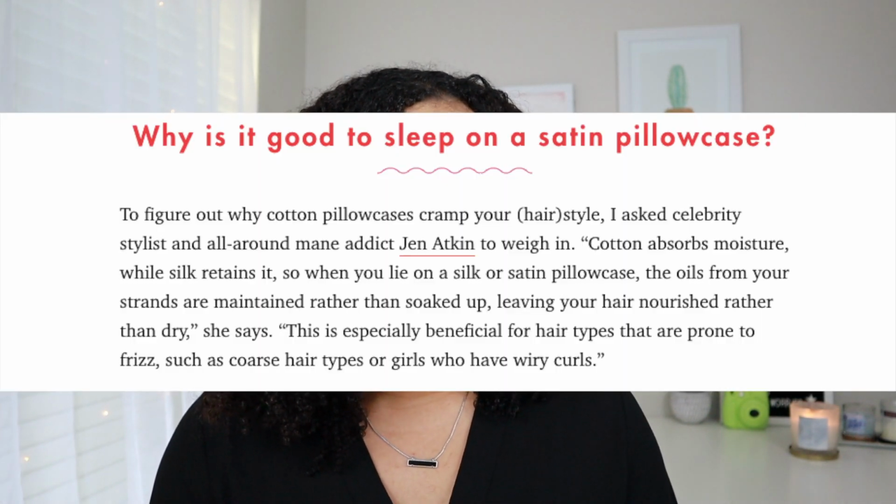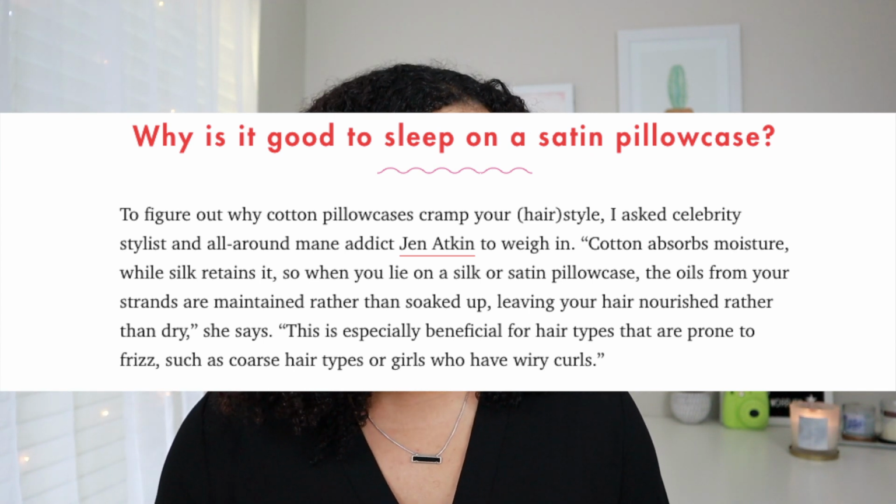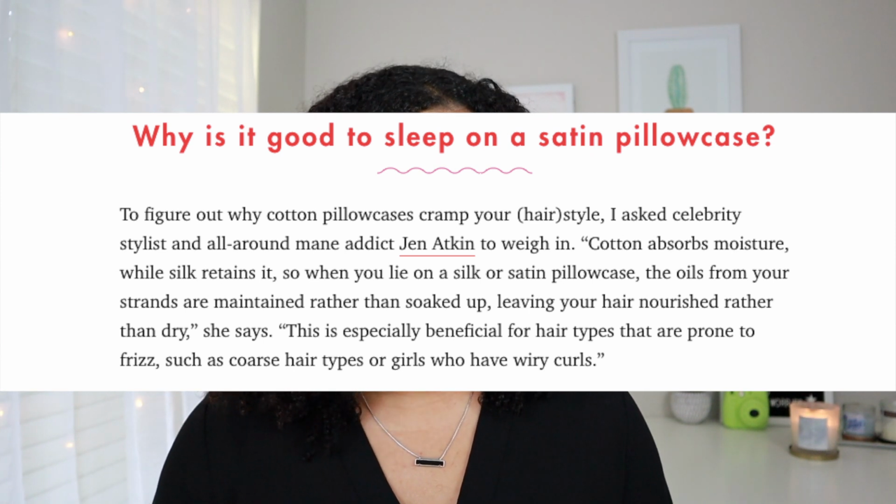And so in the article they quote celebrity hairstylist Jen Atkin about why satin pillowcases are better than cotton, and here is what she said. Quote, cotton absorbs moisture while silk retains it, so when you lie on a silk or satin pillowcase, the oils from your strands are maintained rather than soaked up, leaving your hair nourished rather than dry.